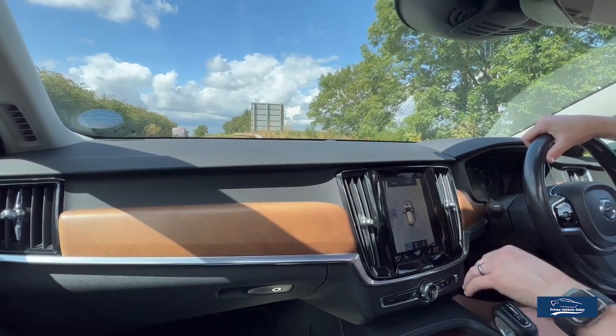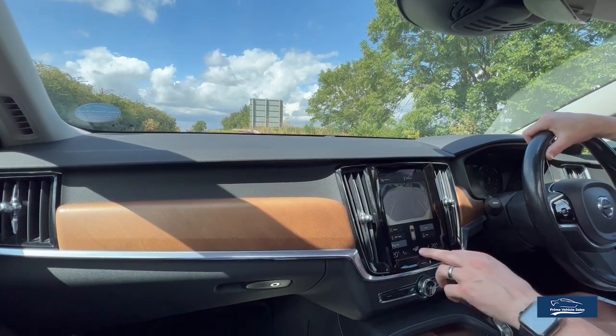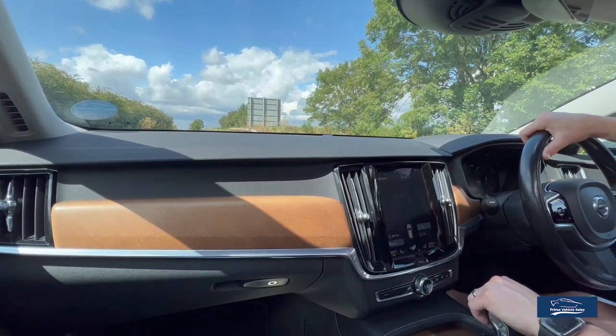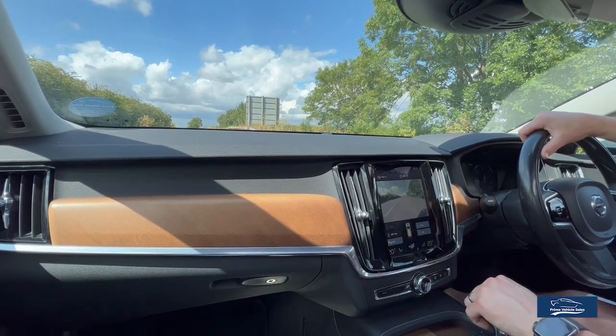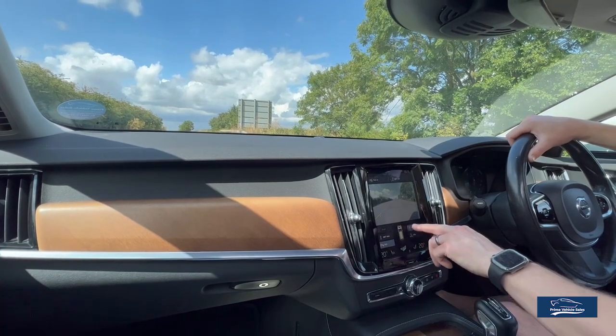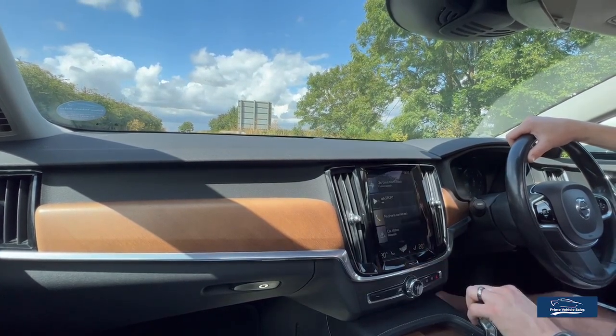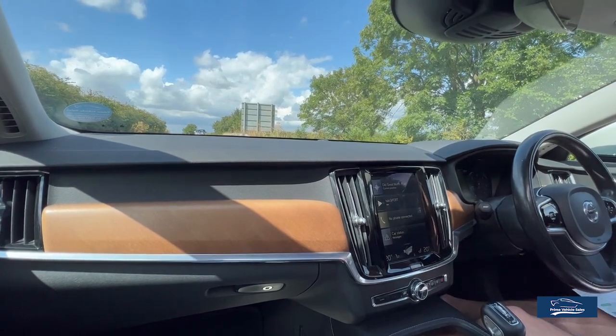It's an amazing bit of technology, this. You can choose which camera you want. Your park assist as well. So you can choose front camera. It's a really, really clever bit of kit. So you can put lines in, take your lines out. There you go, look, fantastic that. As well as your front and rear sensors, you've got cameras everywhere. Really, really nicely spec'd car.